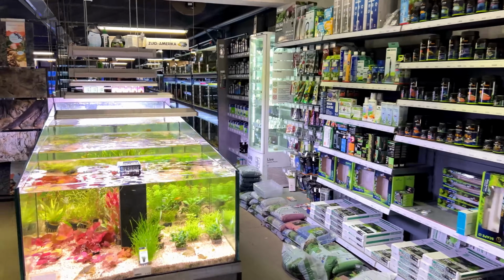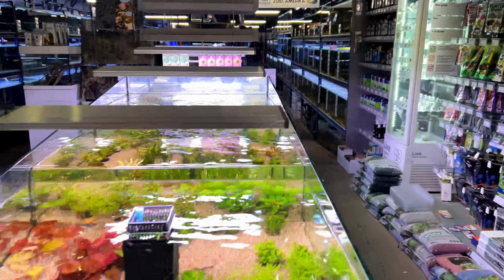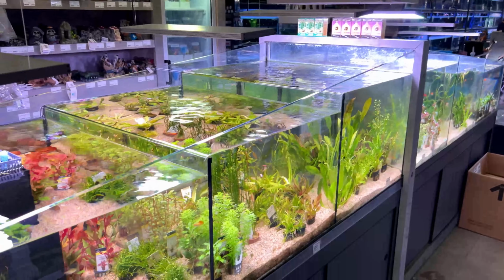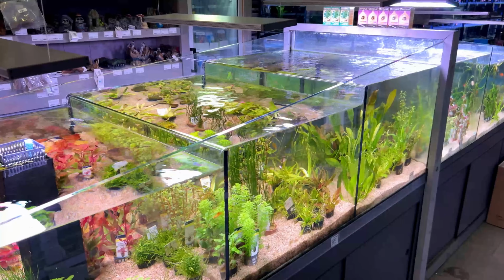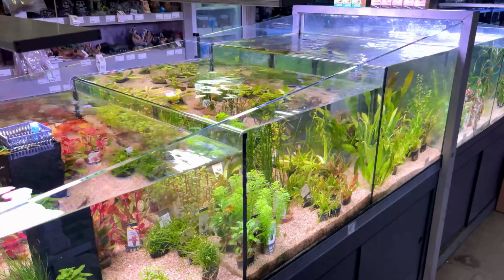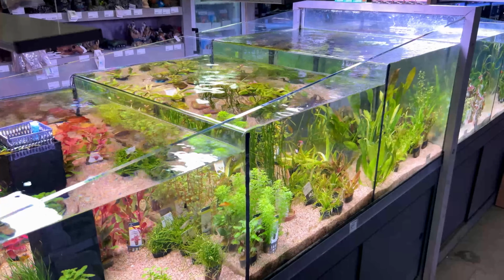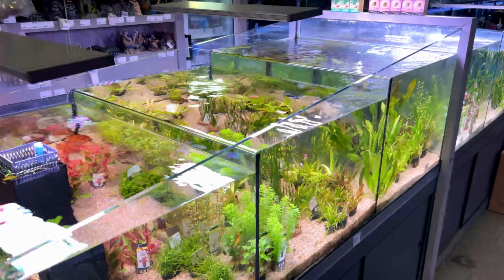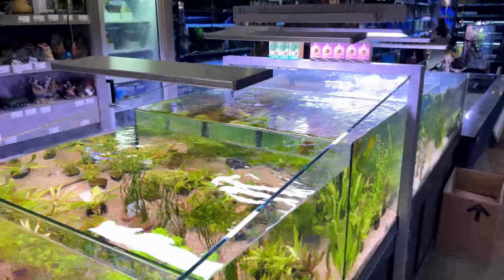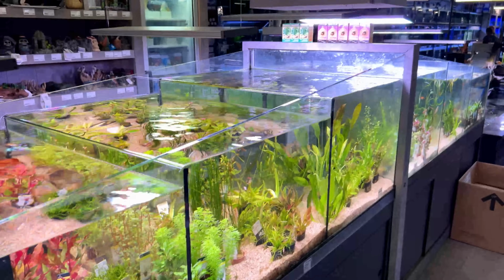Okay, moving on with the tour. Over here they have the plant holding tank. Usually I'm not a big fan of these plant holding tanks because plants come in from the nursery, they're grown immersed, then they grow underwater in here, then they take them out and ship them to the customers. So not my favorite way of keeping plants. I do like that they have nice lights above the tanks. These are Twinstar, so yeah, good light above the tanks. That's always good for the plants.